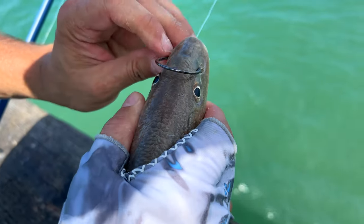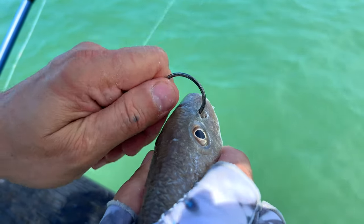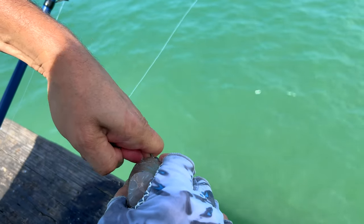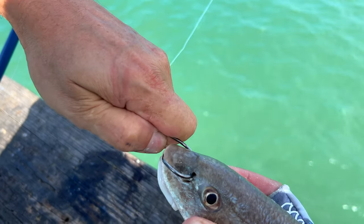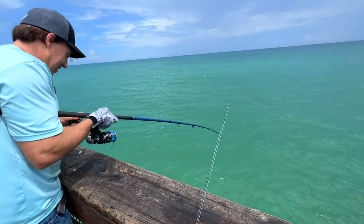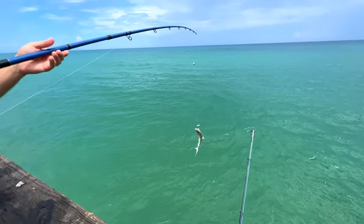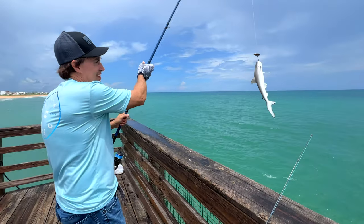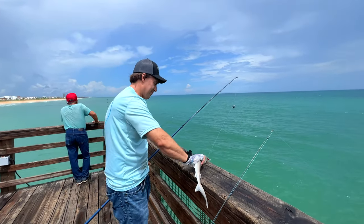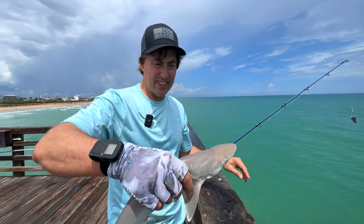Stick this guy through the nose. It's a big old whiting. If I can get it. There we go. I'm gonna throw it out. I got another shark. Here he is right there. Just another little one. There we go. There he goes.